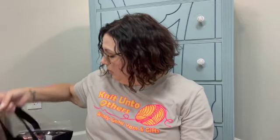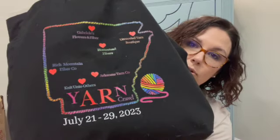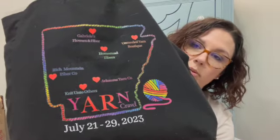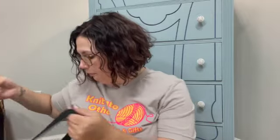I participated in the Arkansas Yarn Crawl, just the southern end of it, this past weekend. It's my little tote bag we get every year. So it's July 21st through the 29th. And those are all the participating stores. So I did get to visit a few of them.